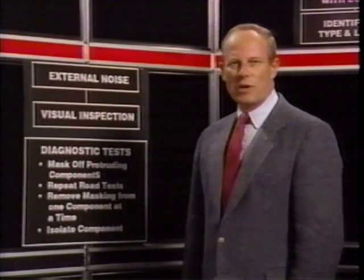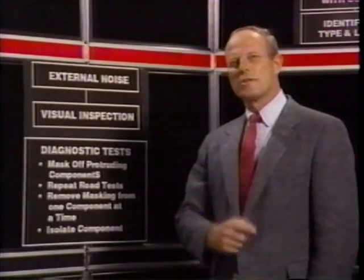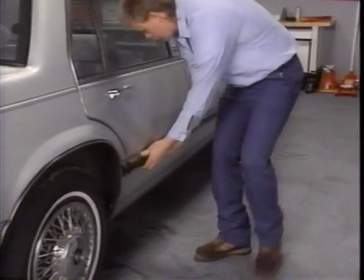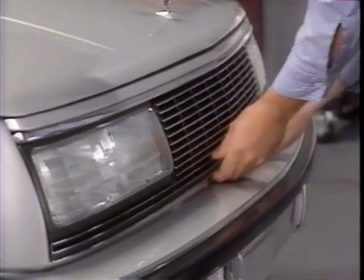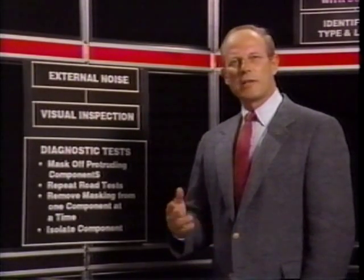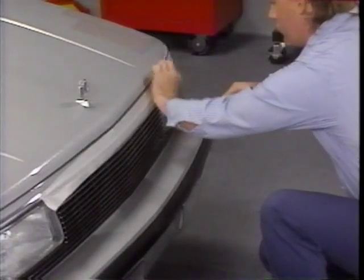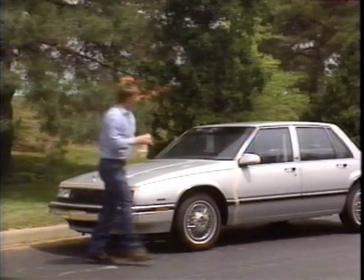Let's look at the steps involved in isolating an external noise condition. First, inspect the exterior of the car, paying particular attention to possible misaligned body panels, such as door leading edges and molding strips. Also inspect the front end and grille area for protruding components or accessories. If you find any suspected sources of exterior wind noise, use masking tape to cover the components. Remember, if the grill needs to be masked, avoid a lengthy road test in order to prevent overheating.